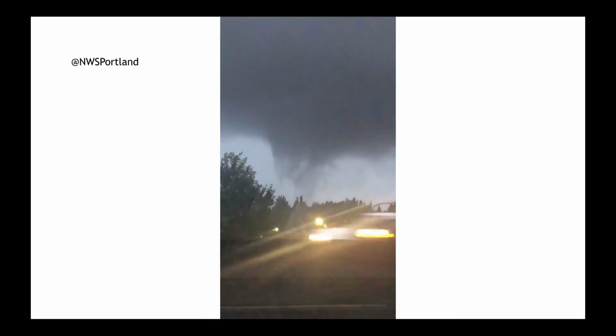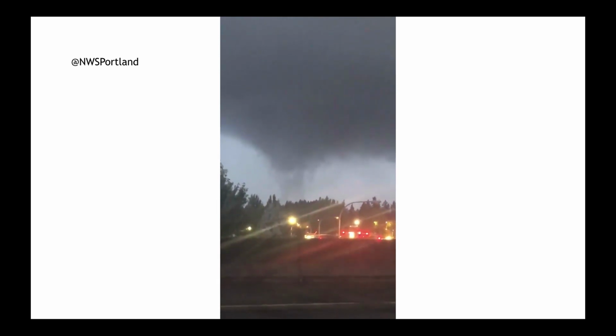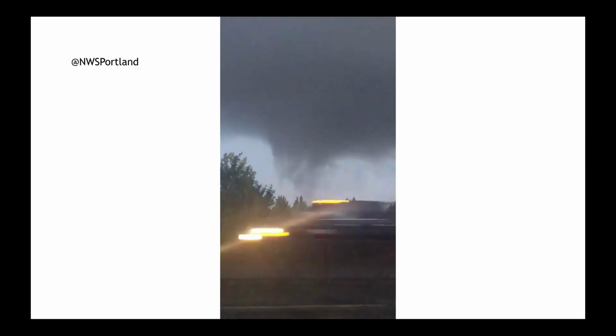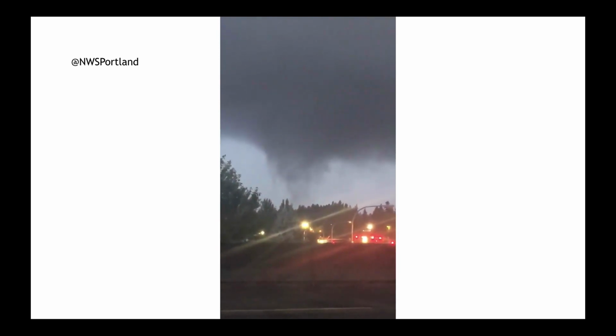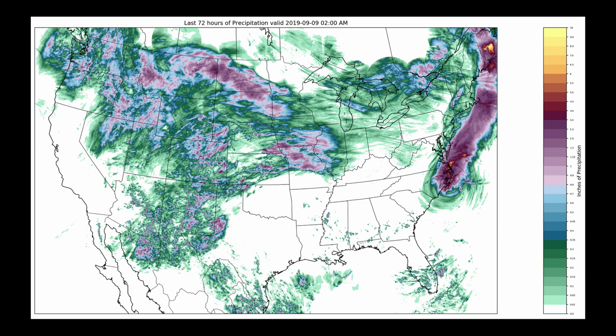We got this report yesterday. This was of a pretty strong circulation here that was moving through parts of Portland. And so this was on a supercell. And it's amazing to see this this time of year. So our severe weather action happening out in the Pacific Northwest. So that tells you how active the pattern's going to be in the coming days.